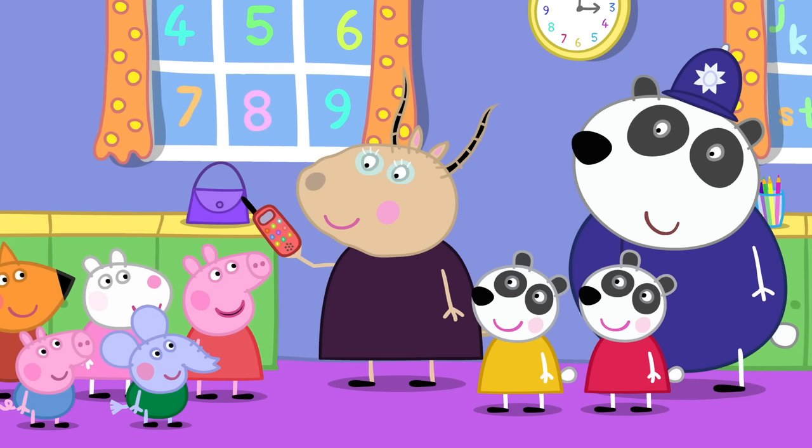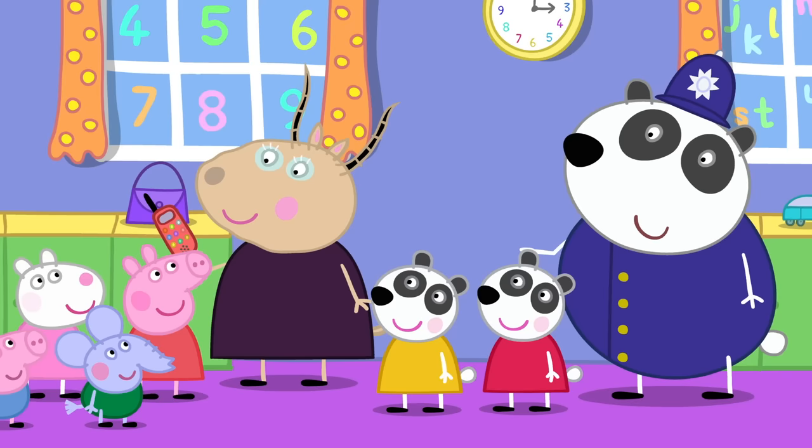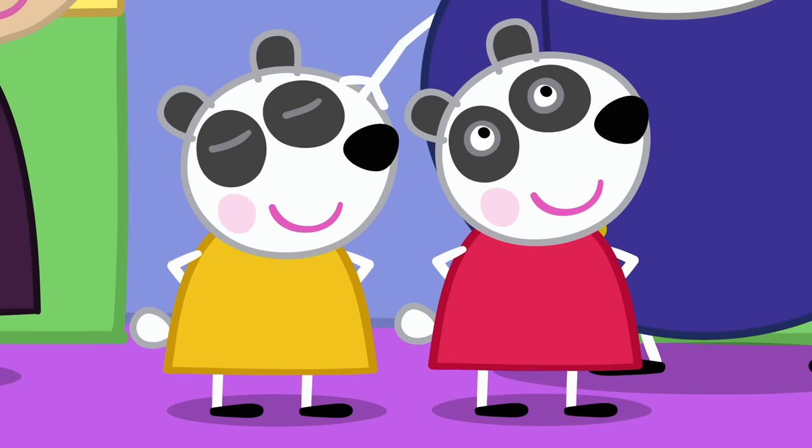Oh, it's in my handbag. It was in your handbag all the time. Yes. Sorry about that, everyone. What a clever idea to call your phone to find it. That was Peggy and Pandora's idea. What? You solved the case of the missing phone? Yes. That's my girls. Peggy and Pandora Panda love solving mysteries. Everybody loves solving mysteries.